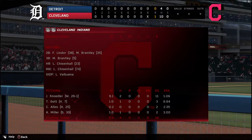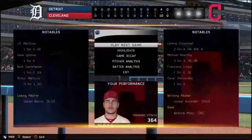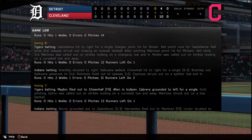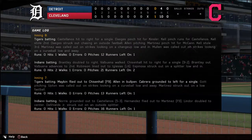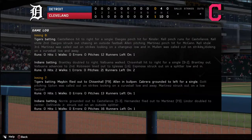The Indians win this one 1-0. So long from Cleveland. They left 13 men on base. For the Tigers, no runs, 4 hits, no errors. They left 7 men on base. Time of the ball game, 2 hours and 20 minutes.